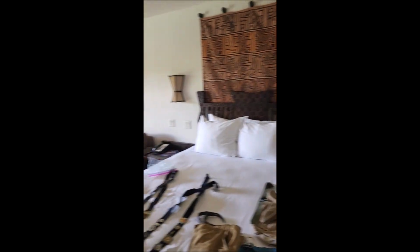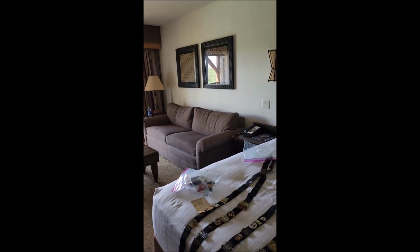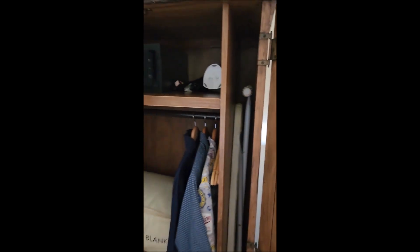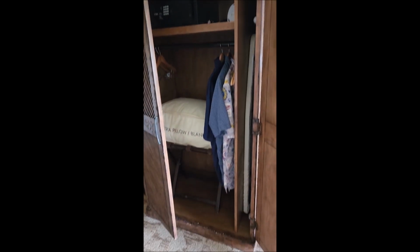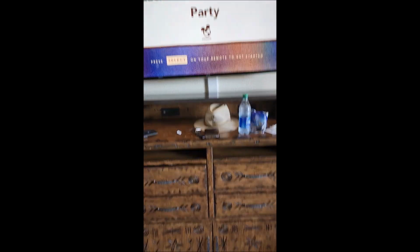This is a single queen bed in this room, so it's not a full, because they've got it into a living room almost like a suite or a junior suite, which is really nice. Very comfortable closet to hang everything in with a safe. Beautiful woodwork on the dresser.